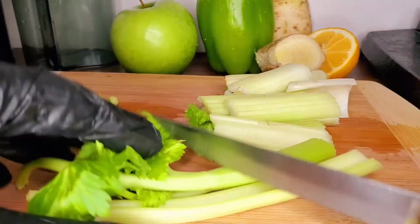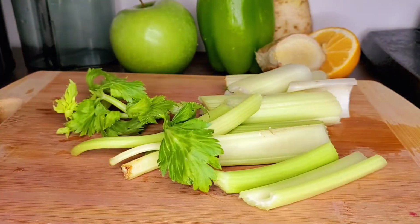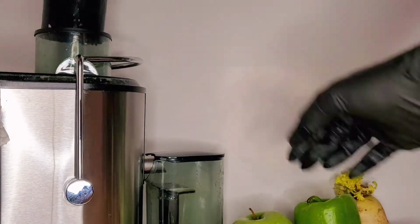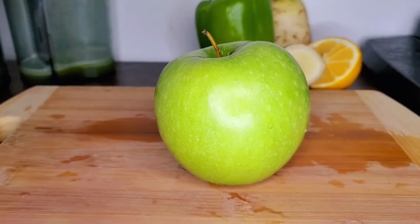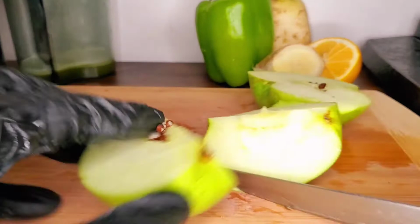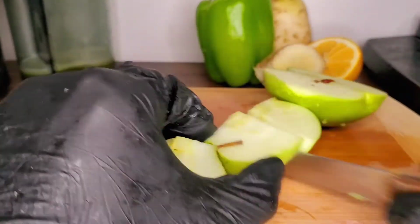Celery reduces inflammation. Celery has approximately 25 inflammatory compounds that can offer protection against inflammation in the body. Green apples are rich in a bioflavonoid called quercetin, which is a natural antihistamine and anti-inflammatory.